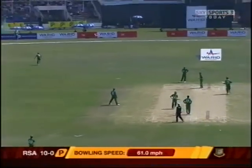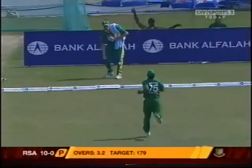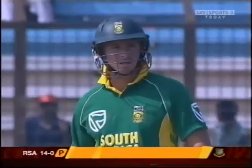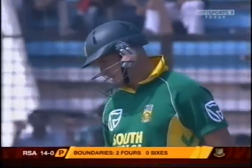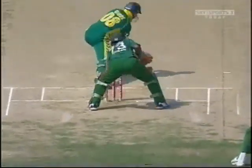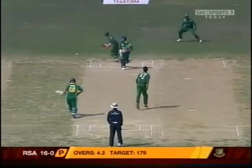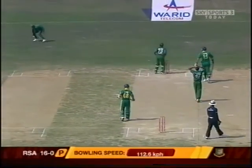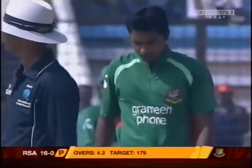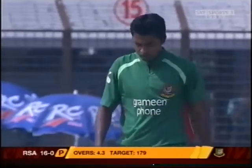Very delicately played there by Herschel Gibbs. This outfield is lightning quick. Just opened the face and played it late. And he's also bowling extremely quick through the air, Abdul Razak, the left arm spinner. Once he bowls so quick, just gets the outside edge, it'll race away to the boundary. A bit of an exciting young wicketkeeper behind the stumps. Maybe the inside edge, very close to the stumps.